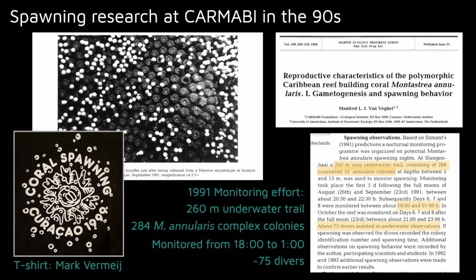By the end of the 90s, it sounds like it was a little bit easier to predict coral spawning. So Mark just brought this t-shirt back from his parents' house a few weeks ago from Coral Spawning 1999. And he said that if you bought the shirt, then you got free dive tanks and there was a barbecue and free beers after the dives. And it was a pretty big island-wide party, not only to appreciate coral spawning, but to continue to collect spawning observations.